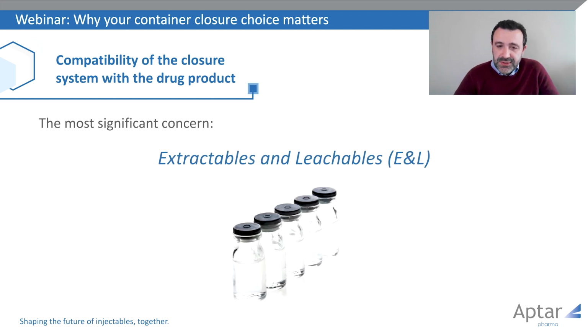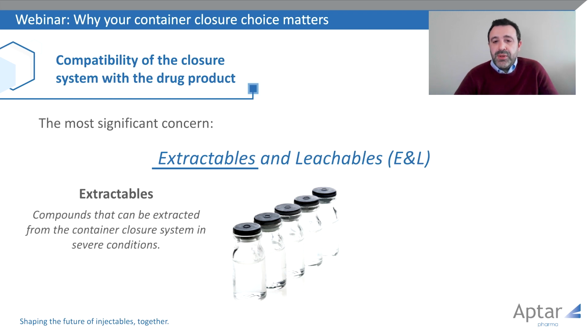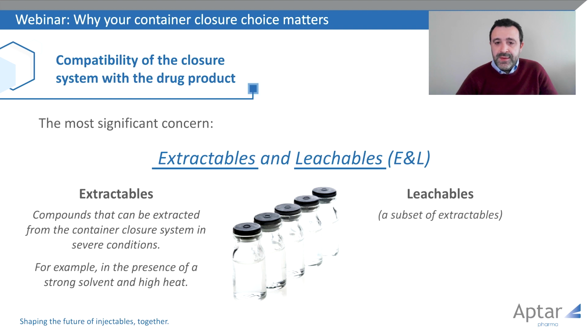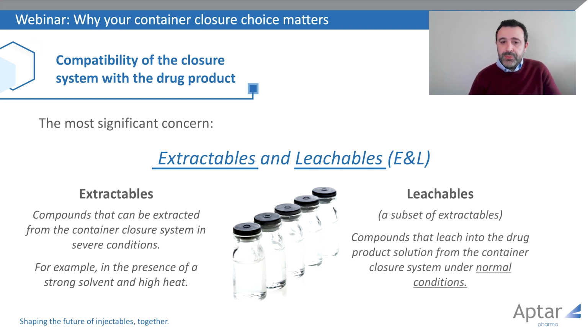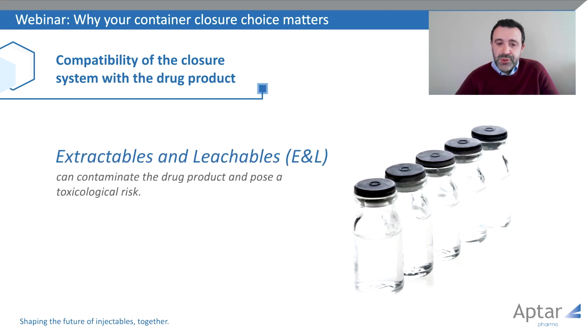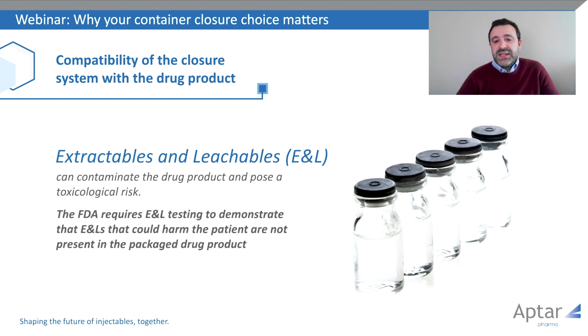So what are the extractables? They are chemical compounds that can be extracted from the stopper under severe conditions, like in the presence of a strong solvent or high heat. Leachables are very often a subset of the extractables. They are compounds that come from the container and that leach into the drug under normal conditions this time, and they may represent a toxicological risk. So the FDA requires E&L testing in order to demonstrate that extractables and leachables could not harm the patient.